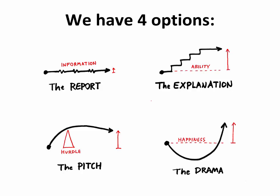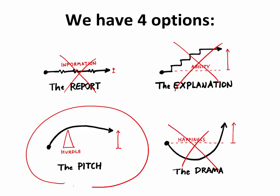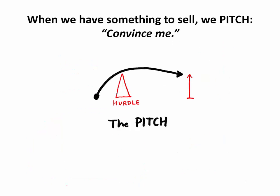We really do have 4 options. We're not going to give a report. We're not going to give an explanation. We're not going to give a drama. We're going to give a pitch, because remember, we're trying to pitch our boss on giving us a raise. When we have something to sell, that's when we use the pitch. It requires a little bit of a convince me. This is what the pitch looks like.